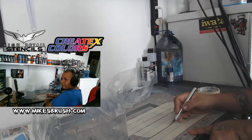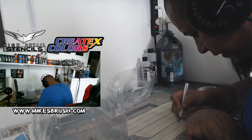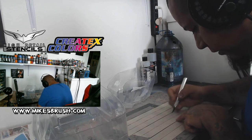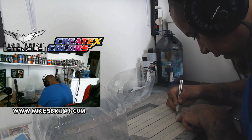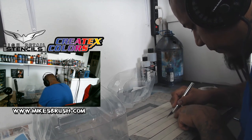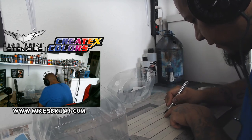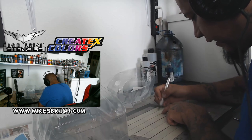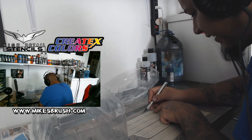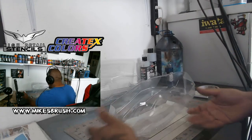So I just laid out some tape here, and I'm just gonna cut out this design that I want. I've done RC bodies for this guy, and the crawler body I did the other day was for him. He pretty much told me he wants the same colors as his last race bodies, but the design he'd leave up to me. So I'm doing something here that I think would look cool, and hopefully it does. I'm sure it will look pretty dope. But before we get ahead of ourselves, let's go ahead and put the window masks on.